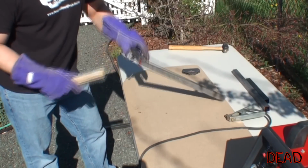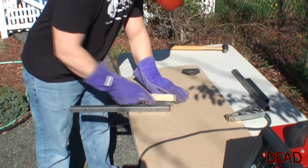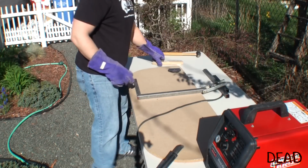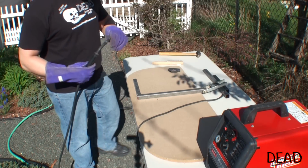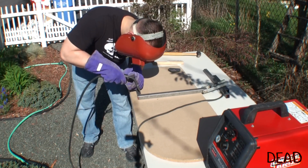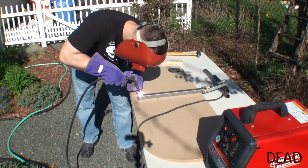If you're using a wire feed arc welder like I am and you're not using a MIG welder, you're going to have to clean your welds after every time you tack or make a weld, because you're going to get a lot of slag on there. You have to clean it up because you cannot weld over slag. After you make sure everything's good, you make your first bead, nice and slow. Take your time, don't rush.